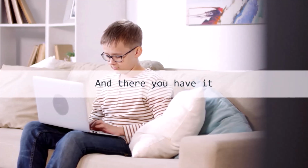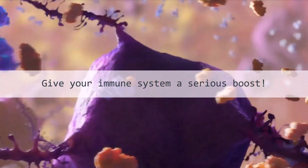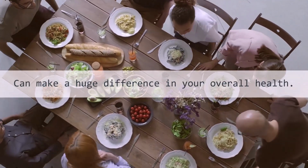And there you have it, 6 powerful micronutrients that can give your immune system a serious boost. Remember, a balanced diet rich in these nutrients can make a huge difference in your overall health.